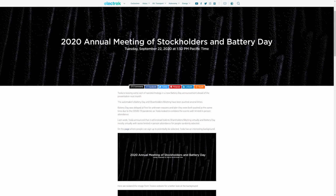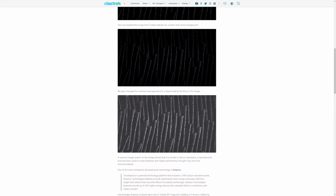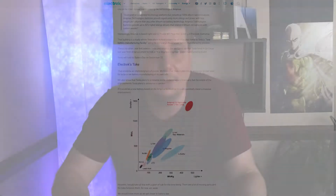Tesla's Battery Day is on September 22nd, and they have teased an image that appears to be of silicon nanowires. Now, according to an Electrek article, one of the main companies developing the technology is Ampere, and they've announced that batteries made with their silicon nanowires are lighter, smaller, and can have up to 50% higher energy density. Now, Ampere recently moved locations and is now conveniently located right next to Tesla's Fremont, California factory. We'll find out more on the 22nd.